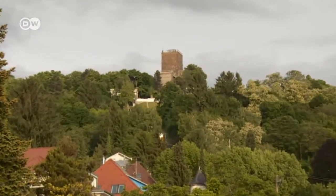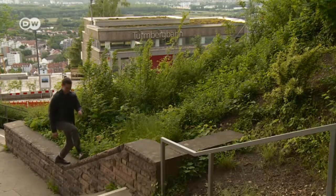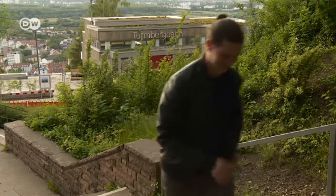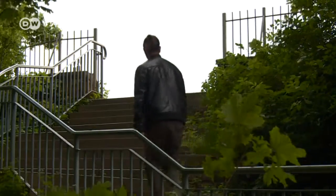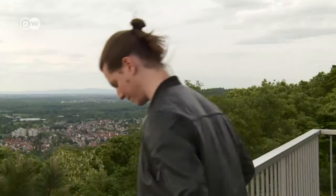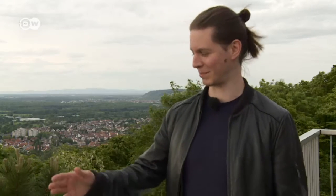Durlach has its own little mountain that marks the start of the northern Black Forest region. It can be reached by a cable car, but there are still a few steps to go to reach the viewing tower. This is Tower Hill. It's a popular place for outings. You get a wonderful view over Karlsruhe and all the way to France.